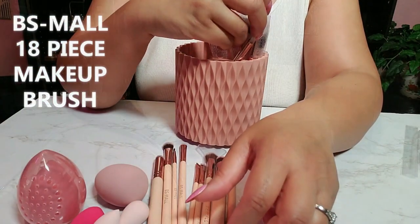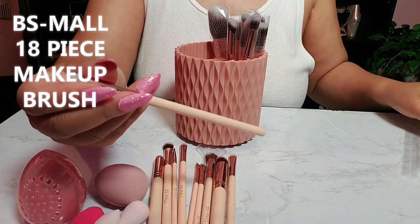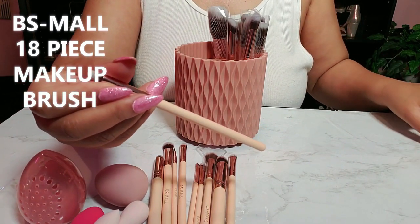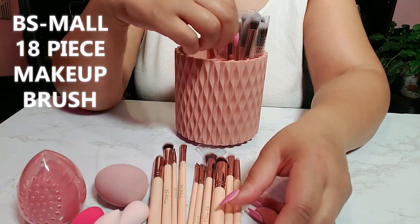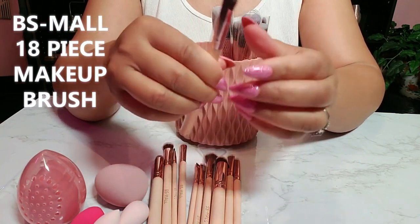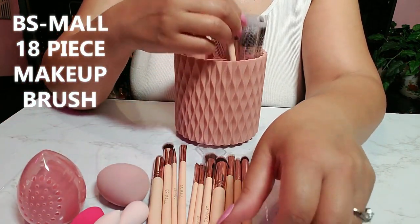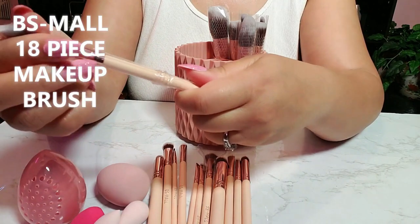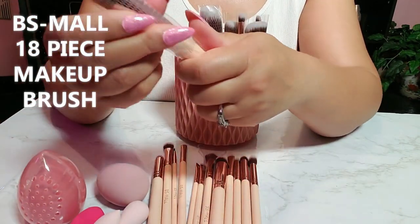Who knew applying makeup could be this seamless? That classic pink wooden handle and rose pink aluminum tube. Baby, it's a whole vibe. These brushes look so good, they might just make you want to redo your whole vanity setup. Plus, they're super sturdy, no wobbling, no shedding, just good quality. And here's the cherry on top, this rotating brush holder. Just set it on your dressing table and spin it to grab whatever you need. Easy, convenient, and keeps your brushes within arm's reach.